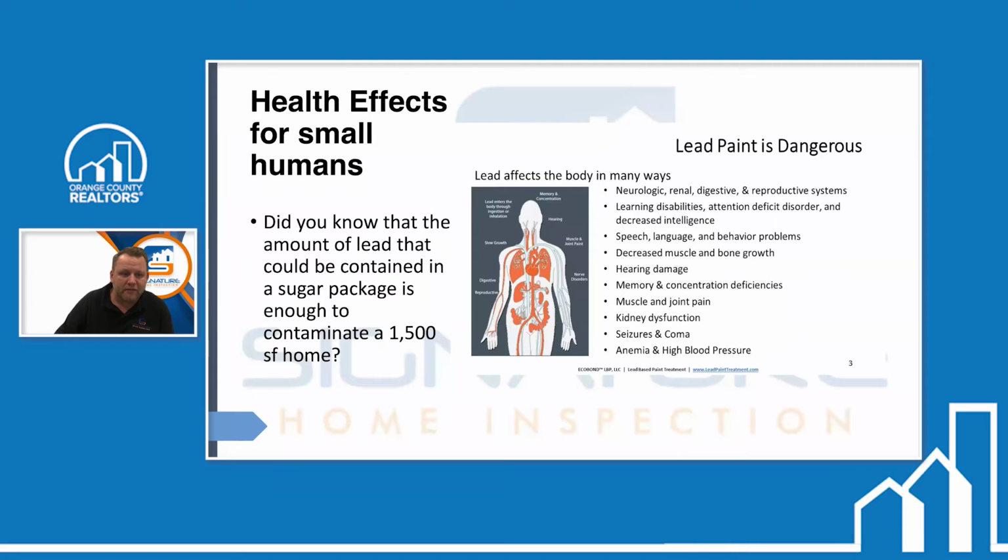Did you know that the amount of lead that could be contained in a sugar package is enough to contaminate a 1,500 square foot home? One of those small sugar packages that you get at Starbucks or wherever you get your coffee is enough to contaminate a house. That's how toxic it is.